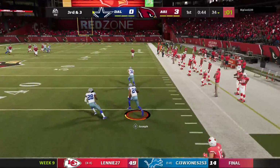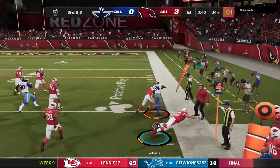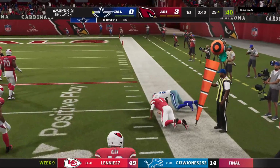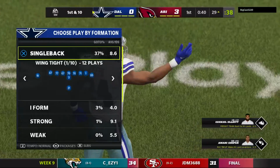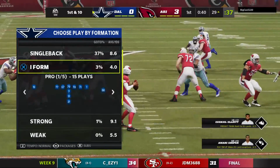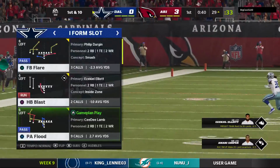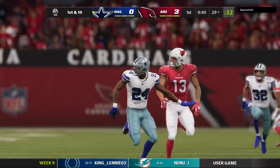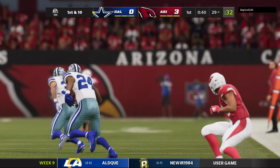This is intercepted. Picked off by Kelvin Joseph. So a first interception thrown for him there, and that really not the best decision either. Not at all, and that's something he did not do in their victory last week. No interceptions in that game, but this defense, they're able to take advantage of an early mistake. Now let's see if they're going to turn it into points.